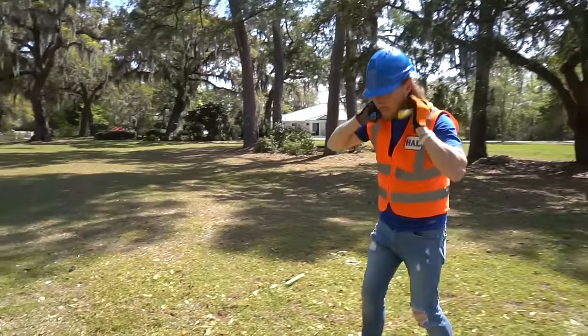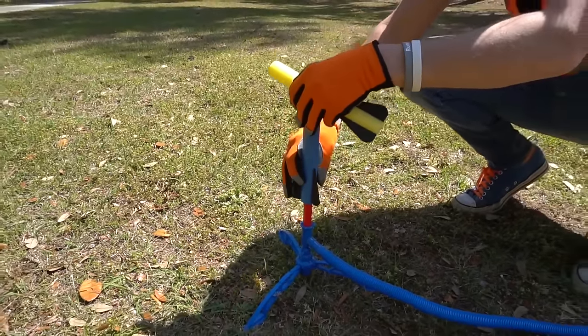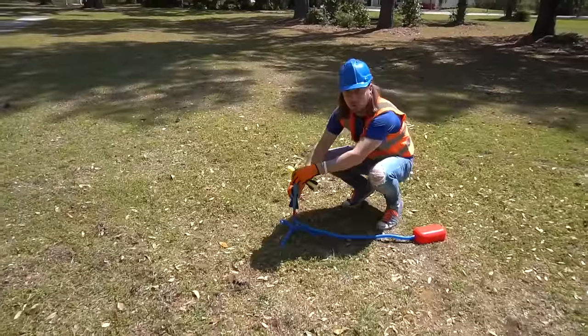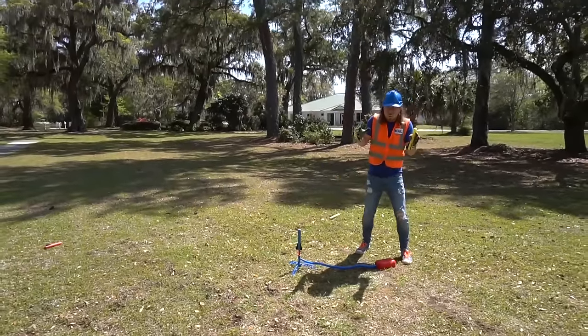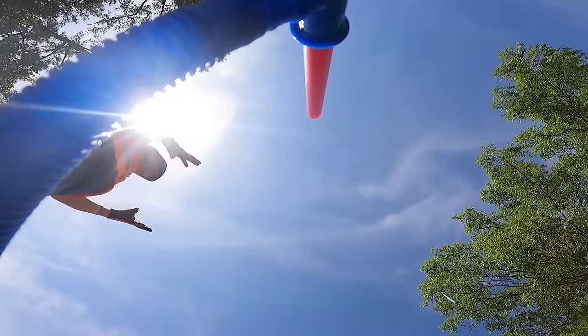Let's try the blue one. Here we go. Slide it on there. Have you ever seen a rocket take off before? It makes some really cool sounds. Are you ready? Here we go. Wow! That was awesome!